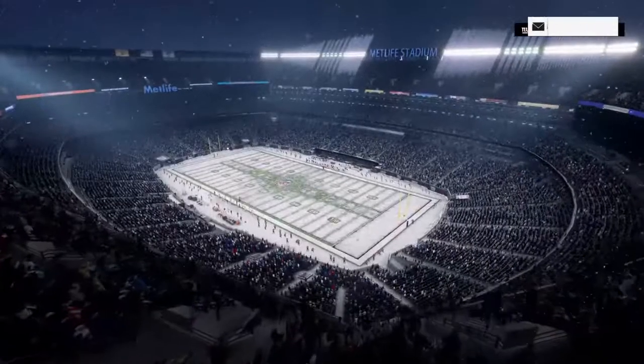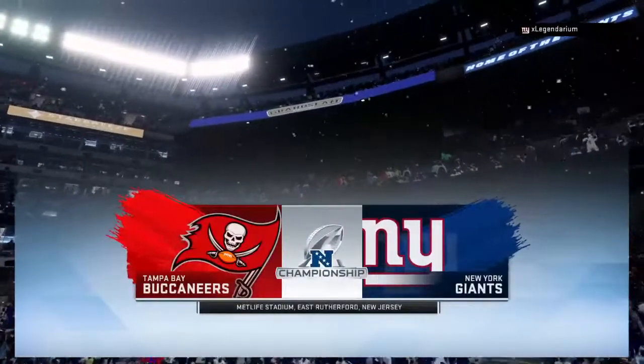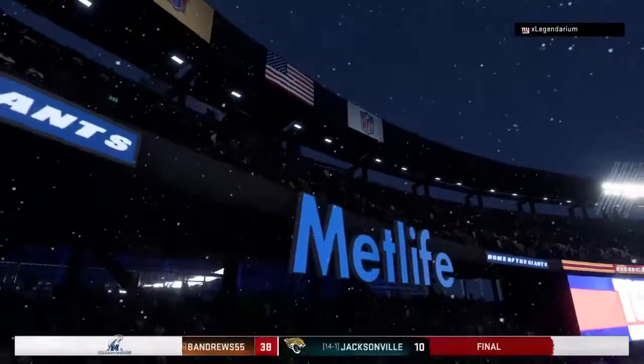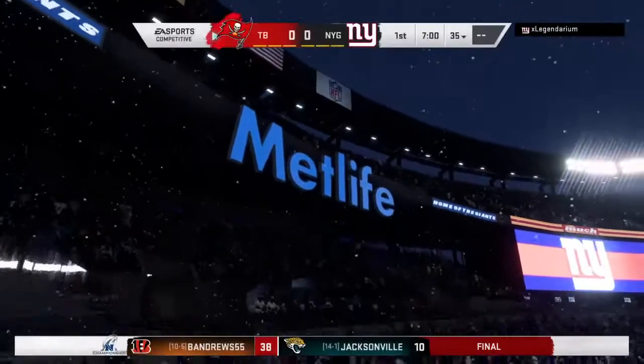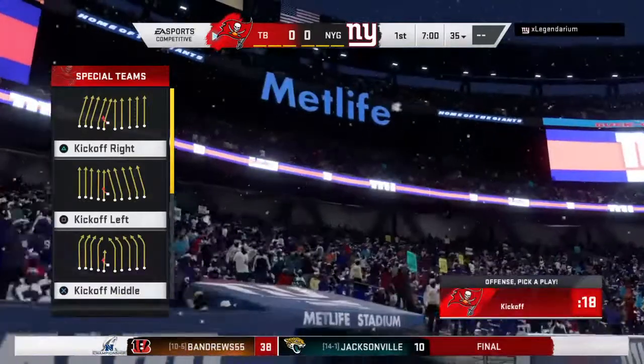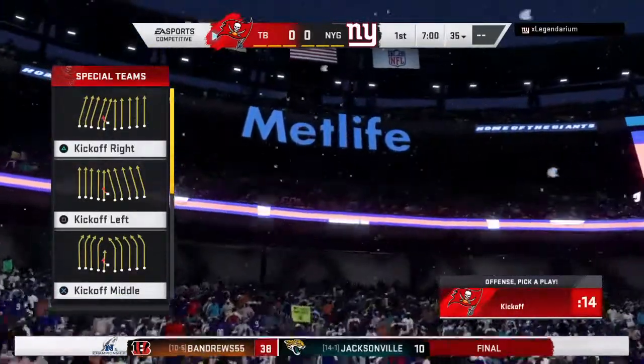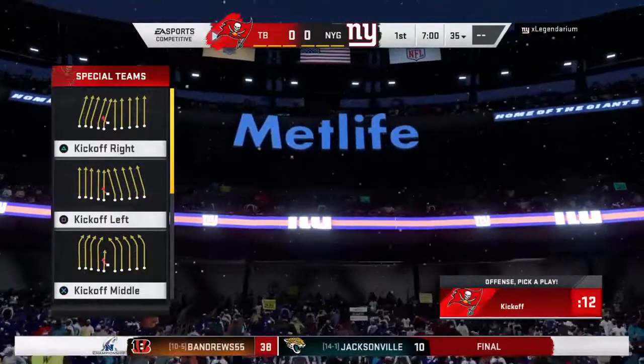All right, Coach, we welcome everybody to the Garden State. EA Sports coverage of the NFL finds us at MetLife Stadium in East Rutherford, New Jersey. Coming up, it's a battle to represent the NFC in this year's Super Bowl, and we've got a classic in store between the Tampa Bay Buccaneers and the New York Giants.